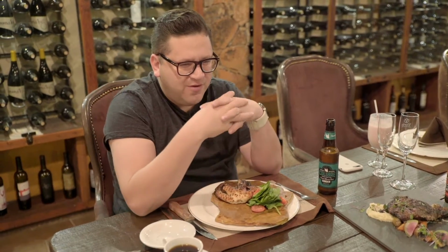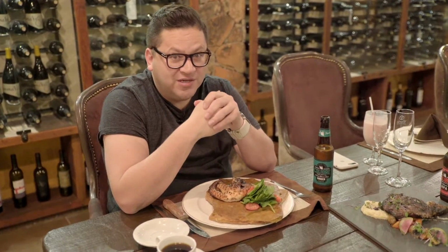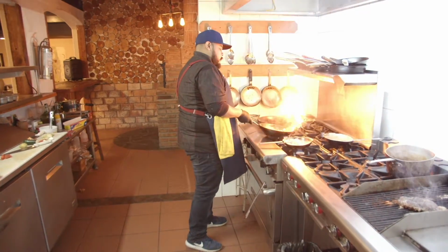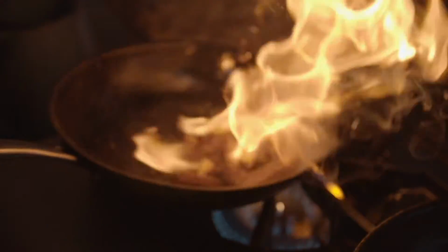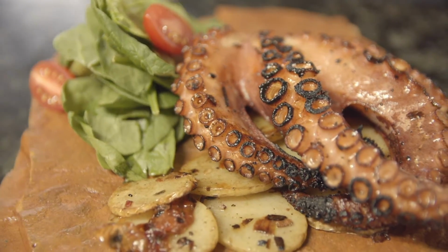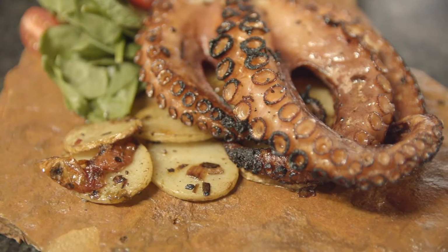Like the aguachile, for a guy that's not a normal aguachile guy, I was surprised with that aguachile. It's like, whoa, it surprised me. I am an octopus guy, so I'm literally getting what I'm expecting. So in the surprise category, the octopus would maybe not live up to the aguachile, but it's still very good.